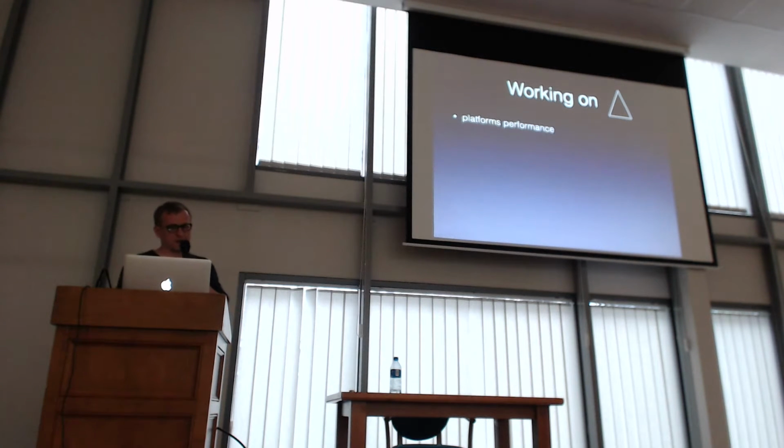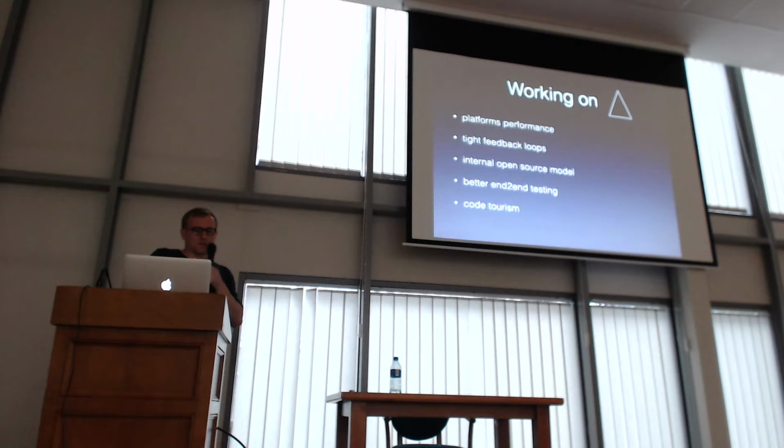We are focusing on platform performance, tight feedback loops, the internal open source model, and better end-to-end testing. Code tourism is another term which focuses on tight feedback loops between the teams. So these are the things we are working on, and the deployment platform really helps here.